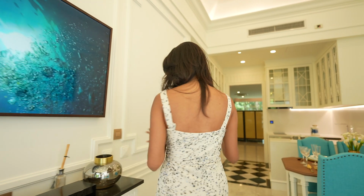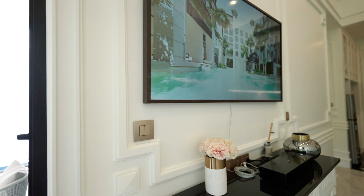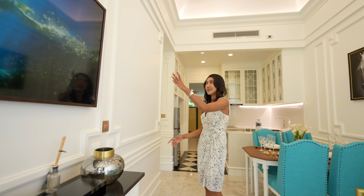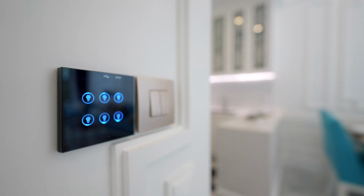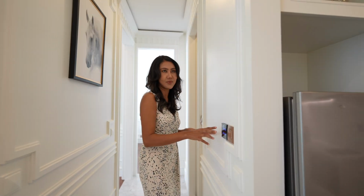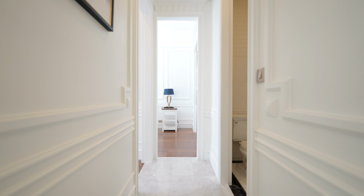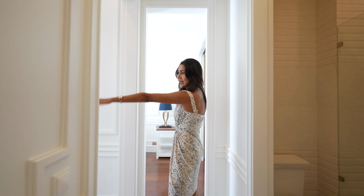Before we go to the bedroom, the built-in TV cabinet is also a quite nice design. And then there is a TV, which is already included. And for the light here, they use a touch switch, quite nice too. Here is the corridor to go to the master bedroom in front of me. This one is the second bedroom. And this one is one more guest toilet, and also the shower room for this bedroom.